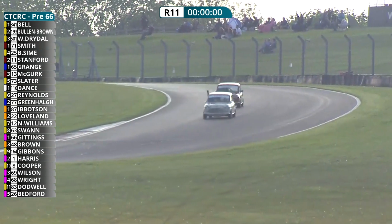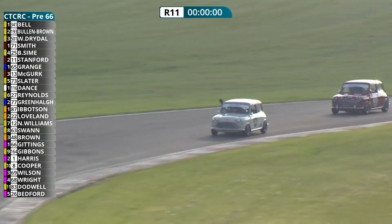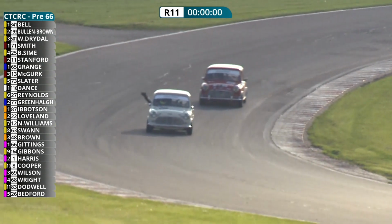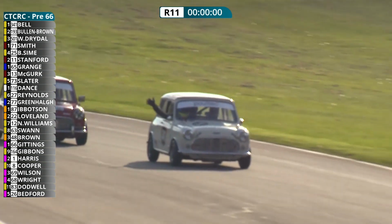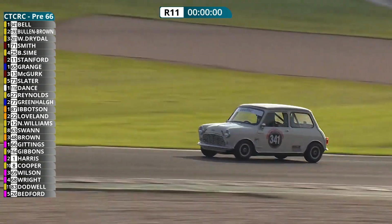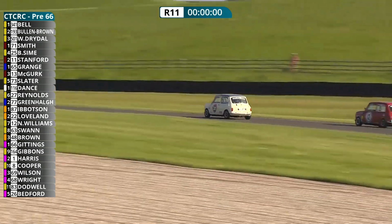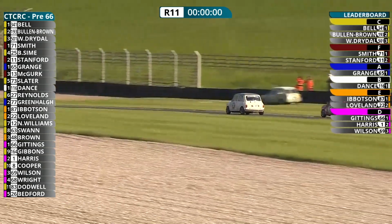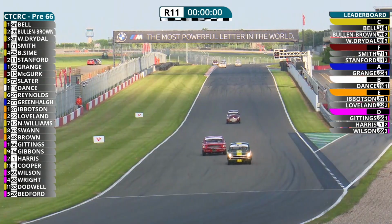And for 4th place, it's going to be Peter Smith. Good recovery after his half spin on the first corner. He'll win the Lotus Cortina class and keep his championship lead, depending on what James Ibbotson does. For the Hillman Imp class, in fact, Michael Loveland is very close to James Ibbotson. We'll wait and see which of the Imps crosses the line in 1st place. There they are together, in fact, going through McLean, so that's going to go to the line.